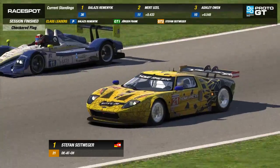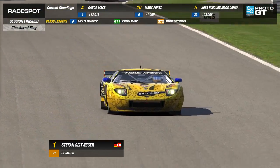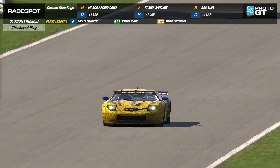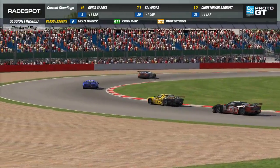I think Zweigke had the more challenging of the three, but the other two, Remeniak and Frank, were absolutely dominant in their classes. Absolutely, Connery, and as we've got the finishing positions, we will go through your finishing grid and your final race results.